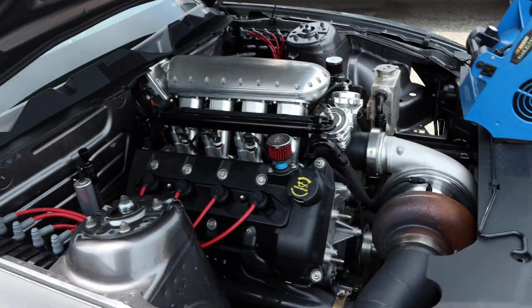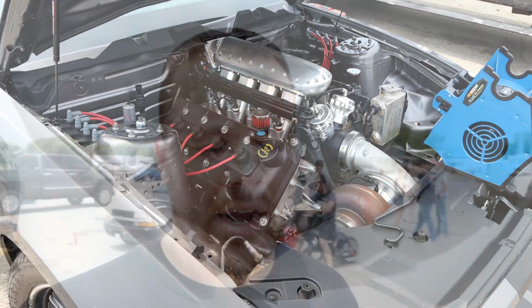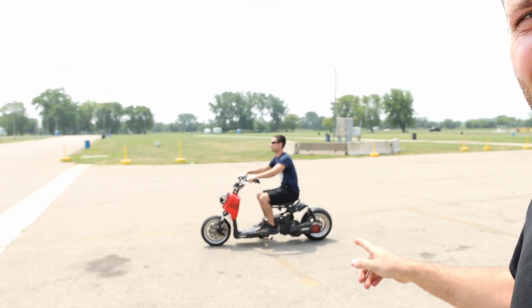Certainly getting a little toasty out, so the cars need a little bit more cool down. Oh, I got a video on my phone. We raced the Ruckus. We're gonna see what she does. But it went 19 at 60 miles an hour with Dana.